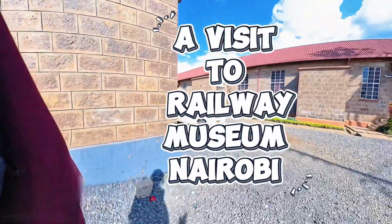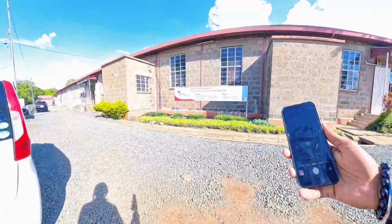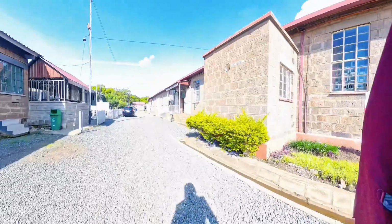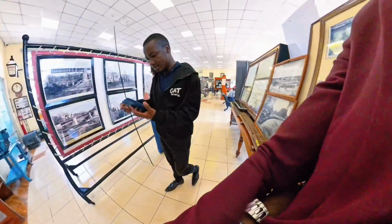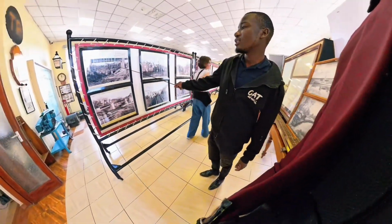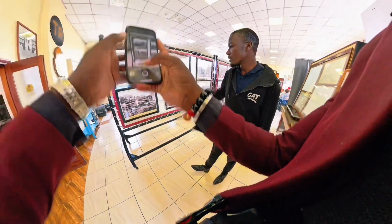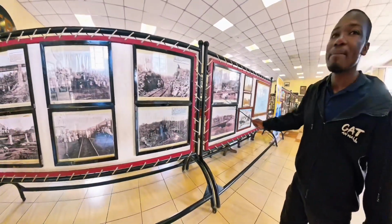So we are now at Railway Museum. This also serves as basically a prehistoric site. Okay. So you can see the bridge, and then this one, they are called a wheeled trolley. A wheeled trolley was used in how they would dunk the terrains using their bare hands.